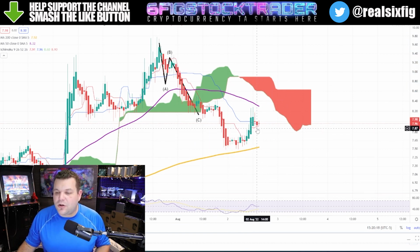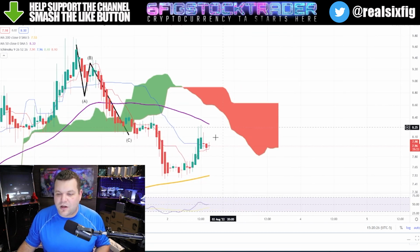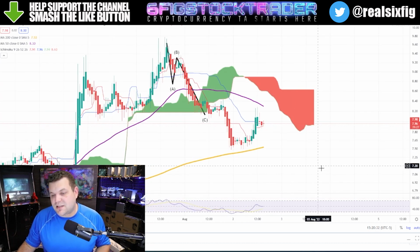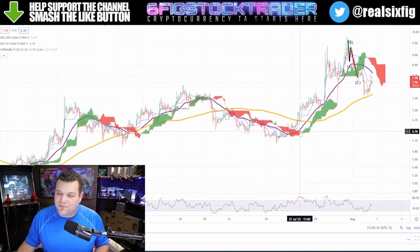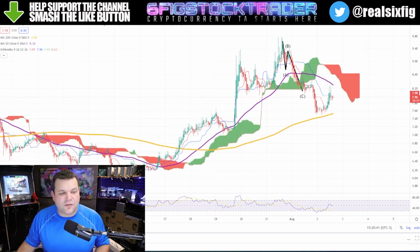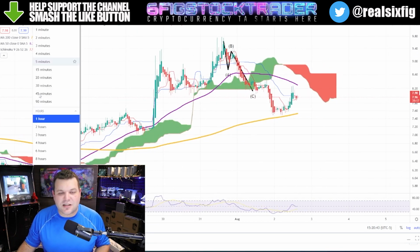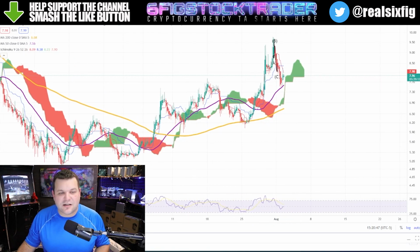Right now we have a bull pennant on the charts, and it does appear that we may get a nice retest of about the $8.28 level, quite possibly. The conversion line and the baseline are trading horizontal, so I'm hoping that this thing doesn't break back down for the time being. Yeah, it is what it is, right? So really, folks, let's talk about where this thing could go to the downside here.